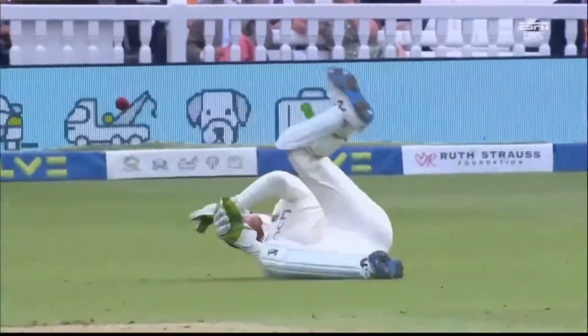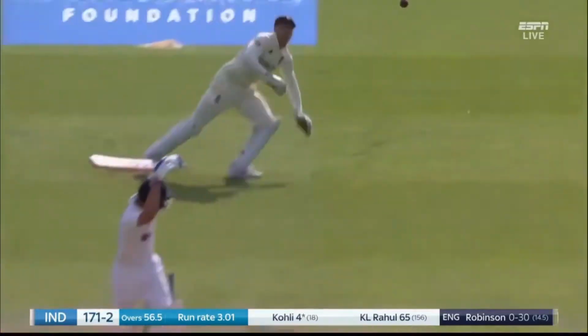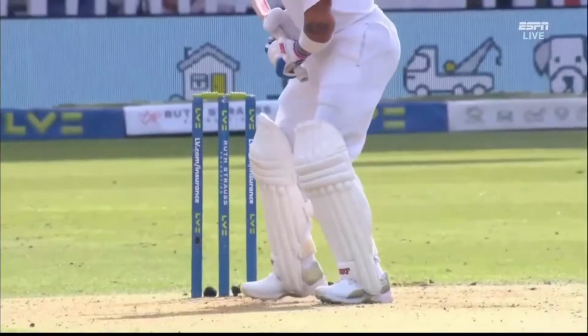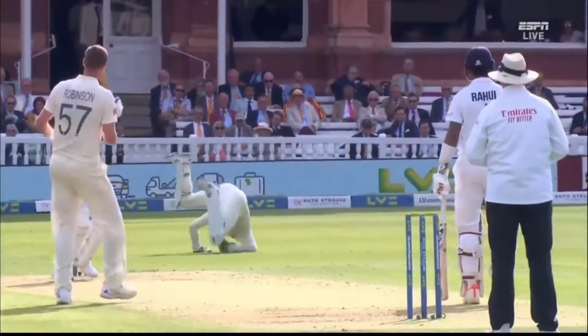Well, I was talking to Dinesh Karthik. Wow, that's four wides, I would think. But I think it will give us four byes. Yes, the wicketkeeper gets punished again. 175 for two.